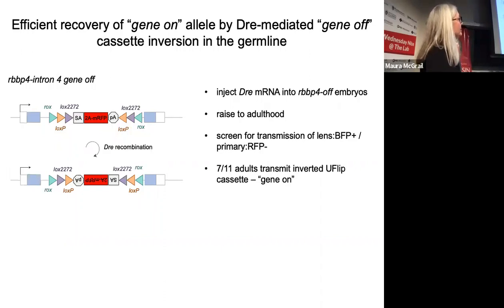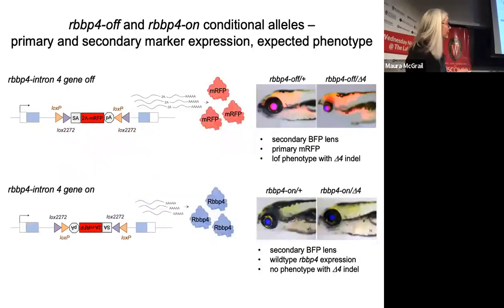So Ming did that. He injected Dre. He only raised 11 adults to adulthood. He screened for transmission of alleles that had lens BFP, our secondary marker, but had lost RFP. And 7 out of 11 adults transmitted this inverted U-flip allele. Incredibly efficient, way more efficient than integrating the GeneWeld cassette and screening 3 to 30 founders for recovering an allele. So now we have our gene on and our gene off allele.